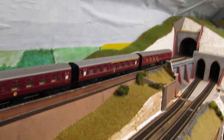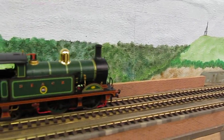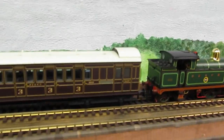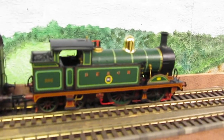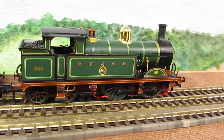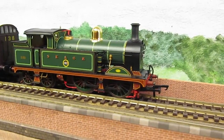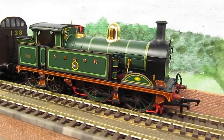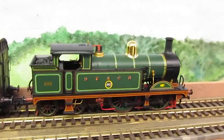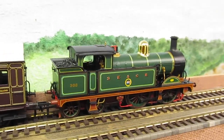So what else we got, Mark? We had troubles with the Bachmann 4MT. She just kept coming off and refusing to be good. So we've got, what is this, Mark? This is a Hornby H class. One has survived into preservation at the Bluebell Railway in Sussex. That one is 263. Unfortunately, 308 doesn't exist. Let's say it got scrapped with the rest of the class. The H class survivor is at the Bluebell, which is 263. This is 308, but it's exactly the same loco.